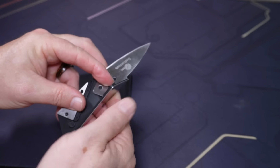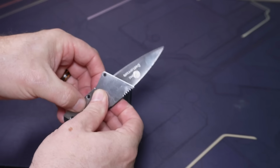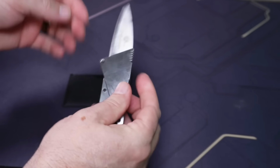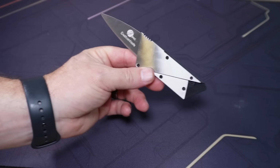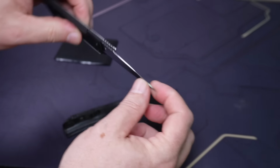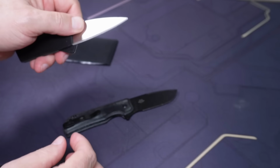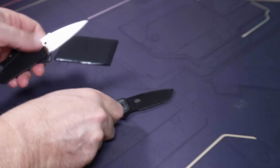Now, these aren't the strongest knives in the world. I would say they're probably 10 uses max, and then they're going to be worthless or they're going to break. Also, don't forget that you have them in your wallet if you do have these, because if you go through airport security or somewhere, they're going to find it and you're going to have to throw it away.